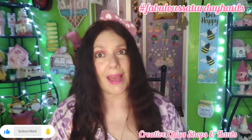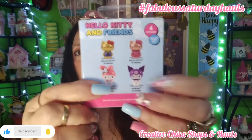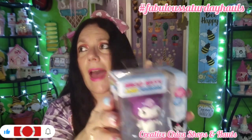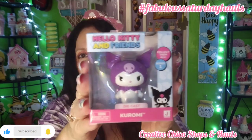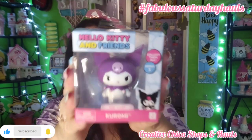But is Karomi a boy or a girl? I don't even know. Anyhow, I think it's a girl because she has those eyelashes. I don't know, guys. Anyhow, this is a little Karomi. And the Hello Kitties, I don't really care that much about on there. But I did get my Melody, and now I got the Karomi. So they're die-cast and for five bucks. I think it's a she. So cute. Oh, my gosh. So that's going up in my craft room.